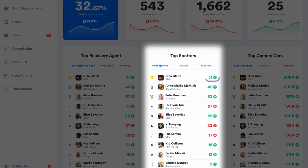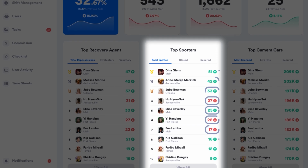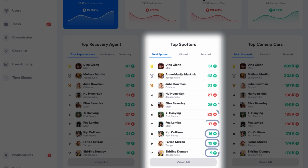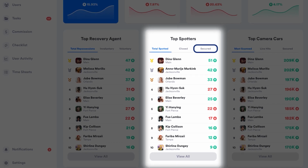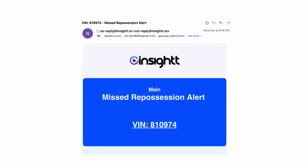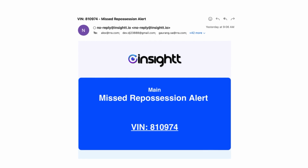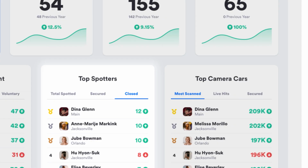And so what happens every single time that you spot a car? Remember, if you break down the spotter leaderboard, you have all the cars that were spotted using that spotted function in total spotted. And then every single one of those cars that get marked spotted, we tag. So if that account results in a repossession, then we know that we could put that into our secured section within the leaderboard. If that account ever closes before you have the opportunity to actually repossess that vehicle, that is where the missed repossessions card comes into effect.